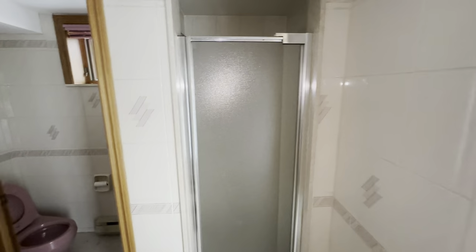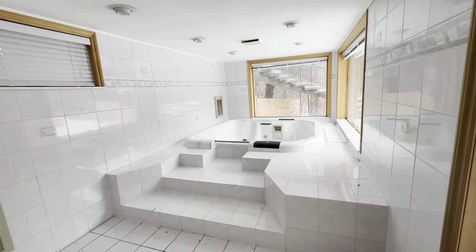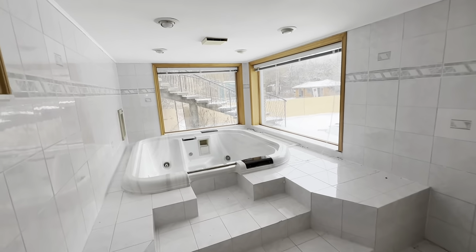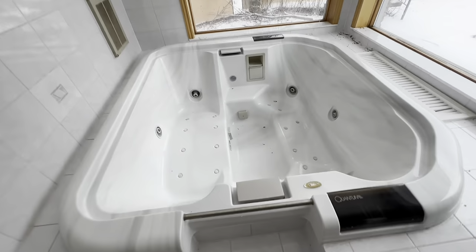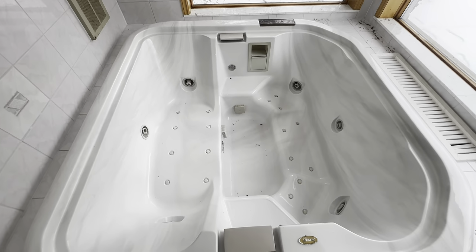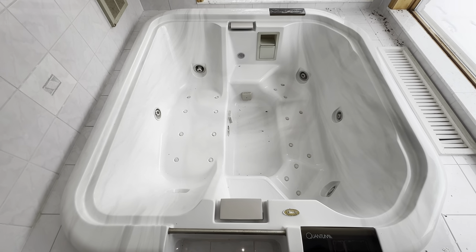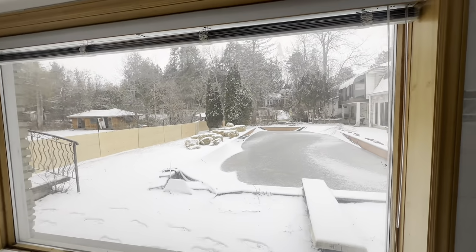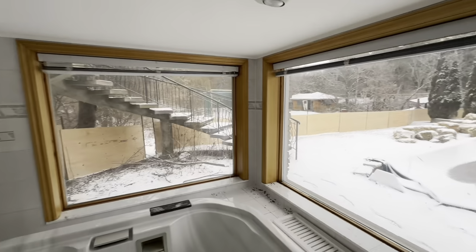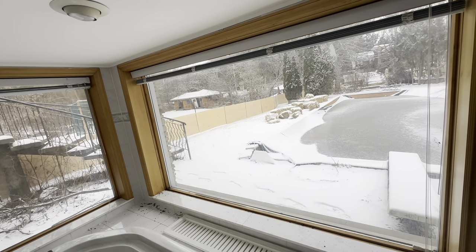There's your shower. And there is your hot tub. I love this room. I think the whole aesthetic of this room is so cool. You know, big windows. You have a door here. Yeah, that's wicked. Look at the jets. Man. You get a good look at the pool. It snowed last night, and that's why there's snow on the ground.